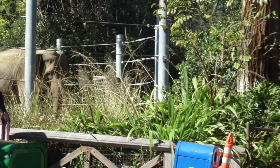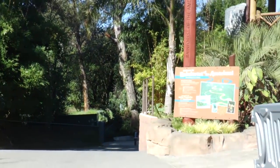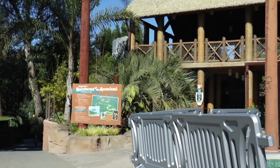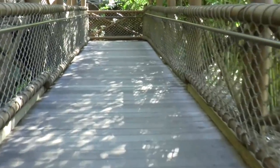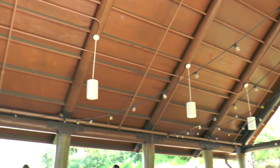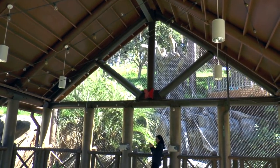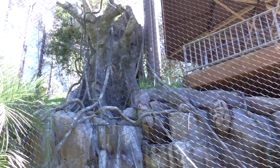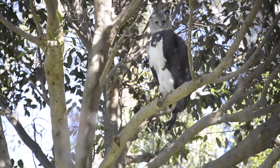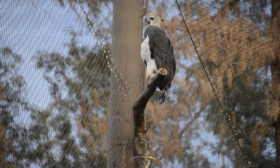North of the aviary and south to the elephants of Asia is the tropical portal. More specifically, what's known as the stilt house, a two-storied hut that can be accessed by steps or a large ramp. The top level meets the ground of the first habitat. Towards the right is the harpy eagle, living at the highest point of these Americas.